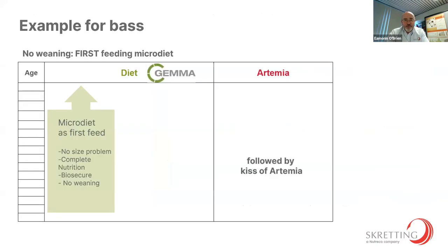Skretting, well, I said to you about an example from larvae. So this was first presented by Dr. Philip Dirt at larvae in 2017. It's an example for a sea bass. And in this instance, we were demonstrating the concept of no weaning.